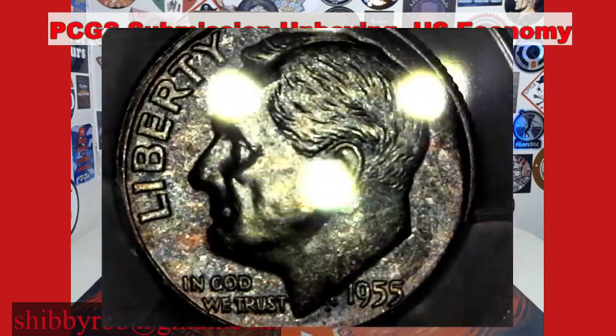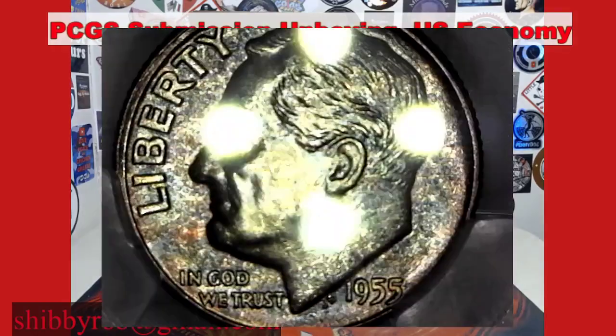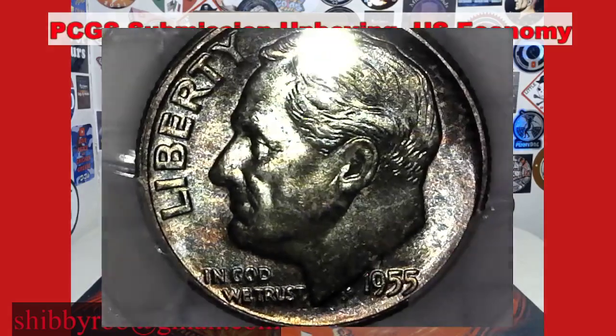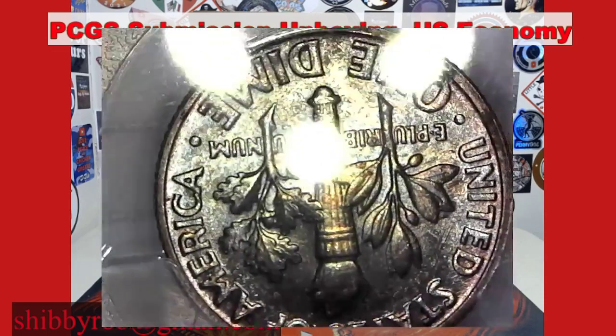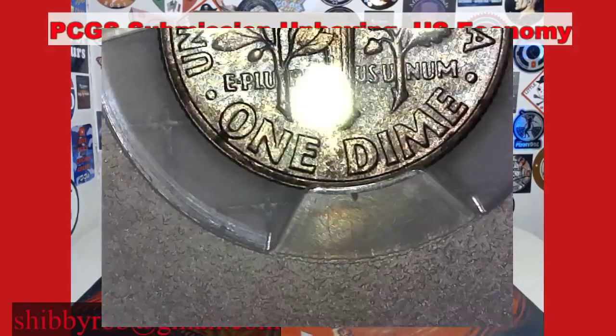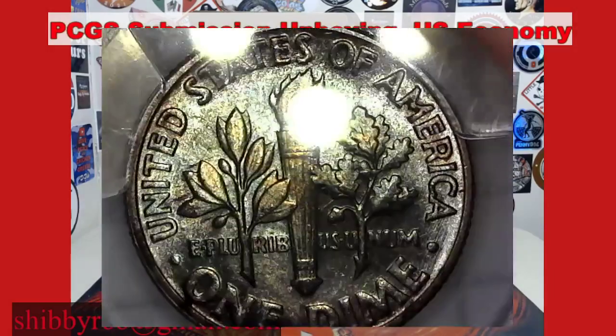Really pretty color in this one. Again, you see the motto and the date standing up pretty tall. I thought this would grade a 67, to be honest. And let's see, this one, I mean, the bands look like they're there to me on the top. A little bit weak on the bottom, but I guess that's the problem.